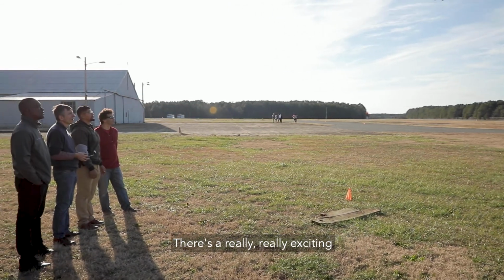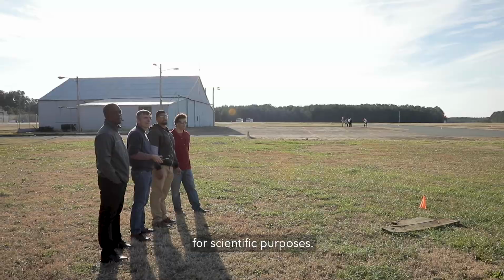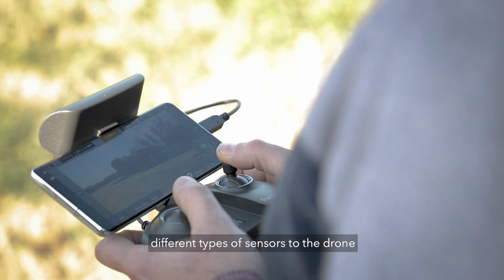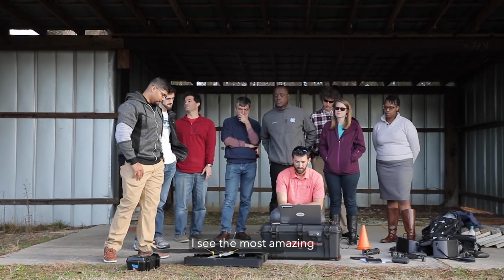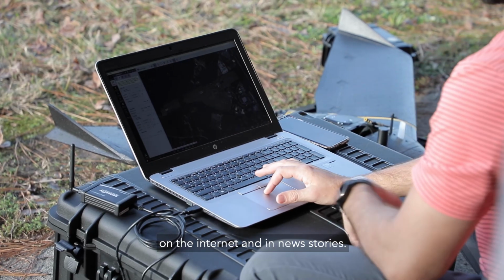There's a really, really exciting field of how drones are being used for scientific purposes. The idea is that the drone itself is the flying machine, but we can attach different types of sensors to the drone to get different types of data, so they can get a whole suite of information depending on what your needs are.